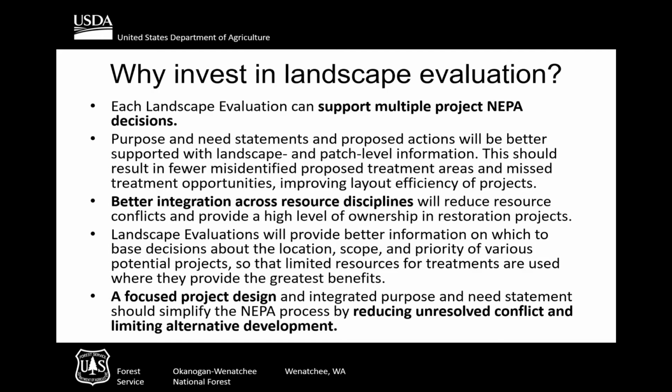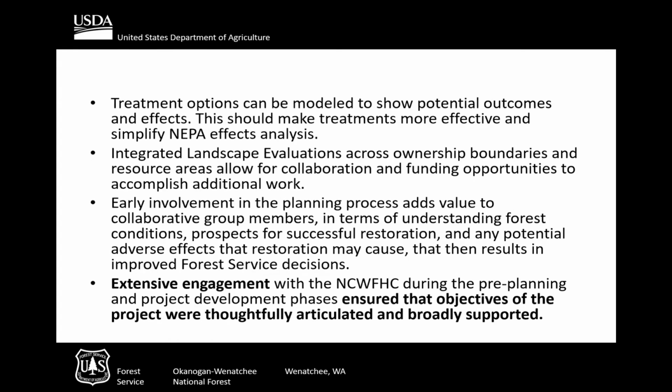So, some wrap-up things here. Why invest in doing this work up front? A couple of these I mentioned earlier. Depending on how you do this, you could use a landscape evaluation to end up with multiple projects from multiple decisions from one landscape evaluation. Purpose and need statements are better supported with landscape and patch level information. There's better integration across resources, and a focused project design, by also reducing some of those potential unresolved conflicts and helping focus your alternative development. Treatment options could be modeled to show potential outcomes and effects.